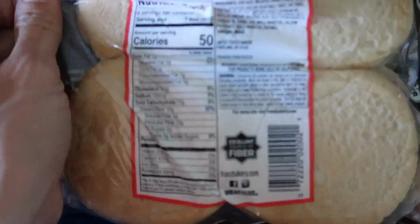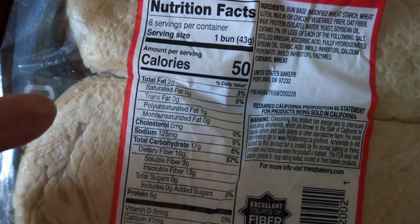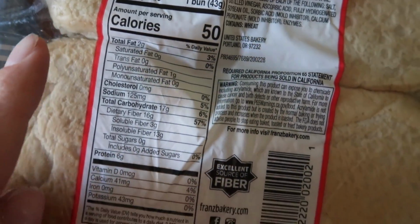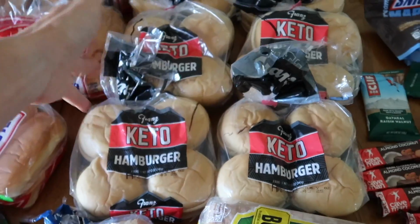So I looked on the back, trying to figure out what the whole deal was. Too fat, and then I saw the carbs, and I was like, it's 17 grams of carbs. And then I saw dietary fiber, 16 grams. So it's net 1 gram. I don't know what they make this out of, and 6 grams of protein. I just thought we'd try it and see if they're any good.